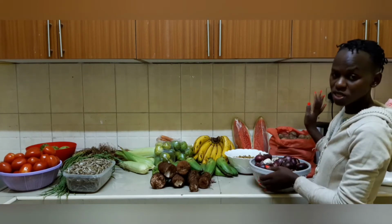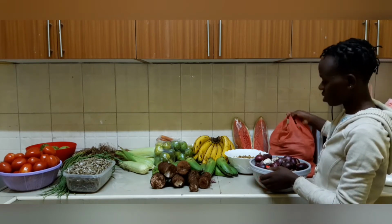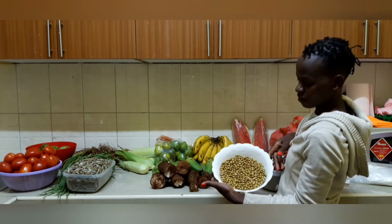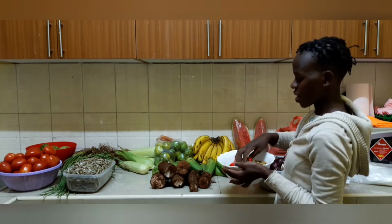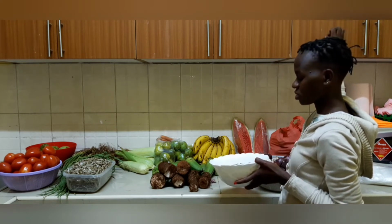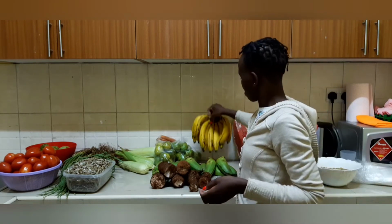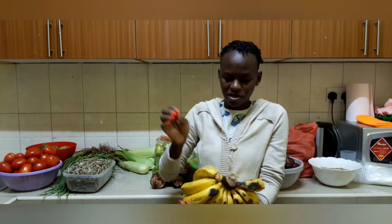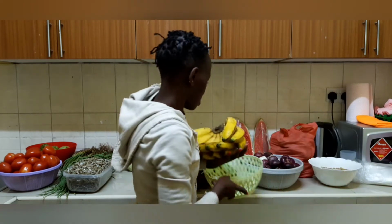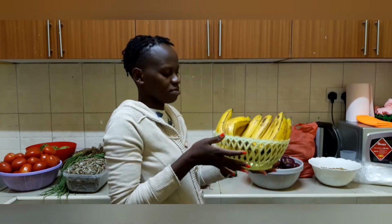For potatoes, not much to be done. They'll just remain in the carrier bag, then store them in one of the drawers. For the yellow beans, I'll sort them out and store them in one of the cabinets. I have a storage container for that. For the bananas, I don't need much, so I'll just take a storage tin and just place them like this.